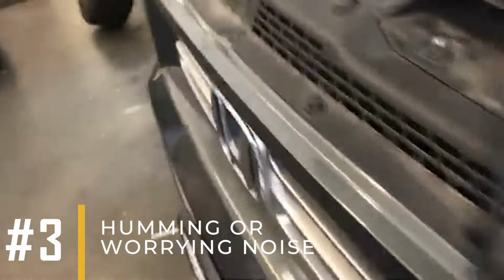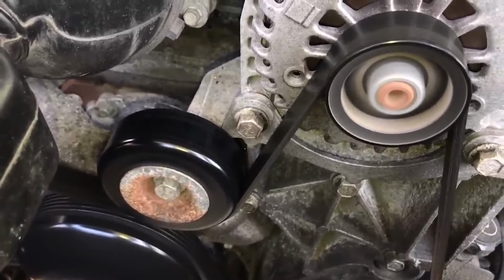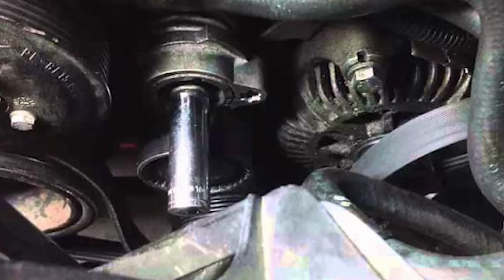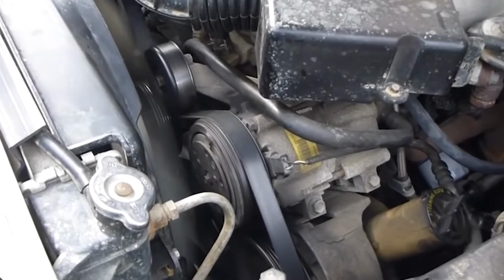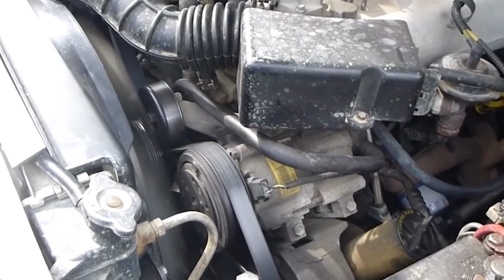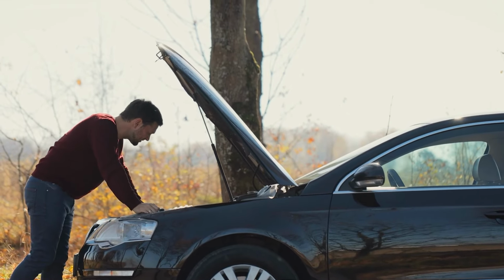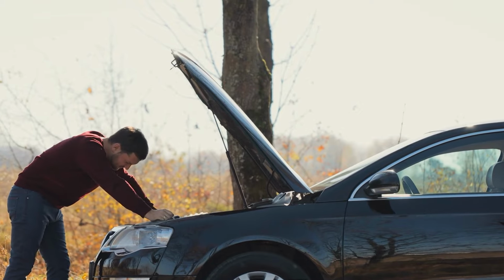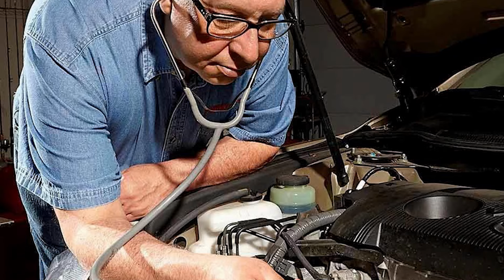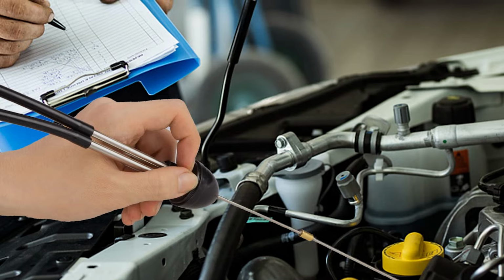Symptom number 3, humming or whirring noise. A humming or whirring noise often means the bearing in the tensioner or idler pulley is worn out. This humming is usually one of the first signs that the tensioner bearing is going bad, though it's not very loud. You'll hear it when you pop the hood, but figuring out which pulley is making the noise can be tricky. So to find out where the humming is coming from, you can use a mechanic's stethoscope. Just touch it near each pulley on the engine block, and you'll hear a noticeable humming or grinding sound from the problem pulley.